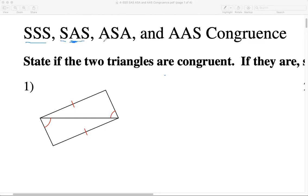And the third one is the angle-side-angle postulate. If the two corresponding angles of the two triangles are congruent and the included side of the two triangles are congruent, then the two triangles are already congruent. And lastly, when two corresponding angles of two triangles are congruent and a corresponding side is also congruent, then the two triangles are already congruent. So which means we don't need to determine all six corresponding parts to be congruent for us to conclude that the two triangles are congruent, okay? So let's apply this by answering the problems here.